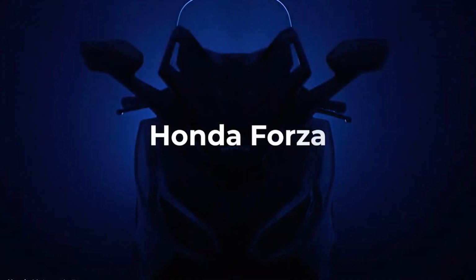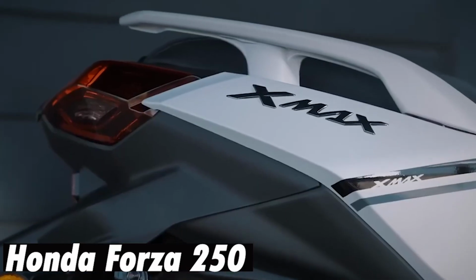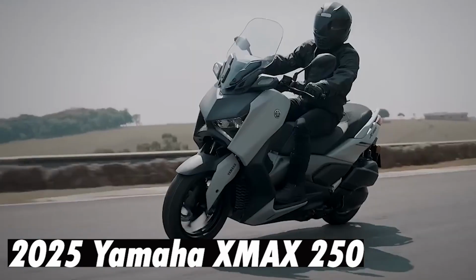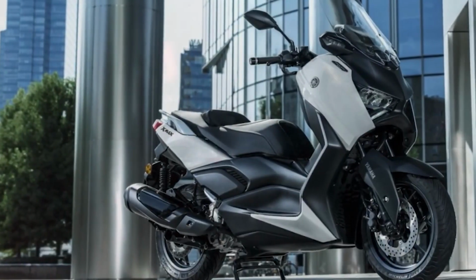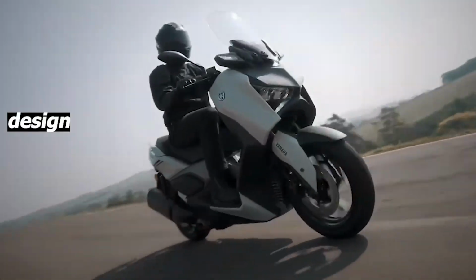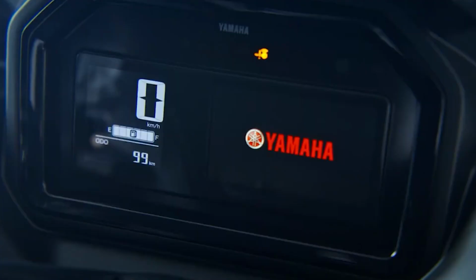Today, we're comparing the new 2025 Honda Forza 250 versus the 2025 Yamaha XMAX 250. These two quarter-liter scooters have been battling it out in the premium commuter segment for years, and with their 2025 updates, the competition is hotter than ever. We're diving deep into design, performance, features, comfort, and price to see which one comes out on top.